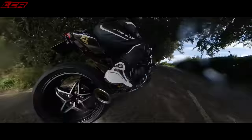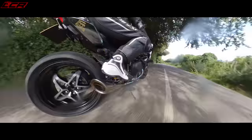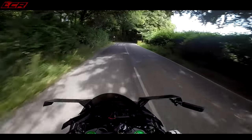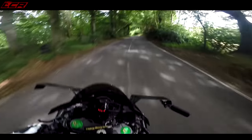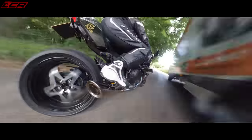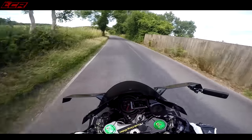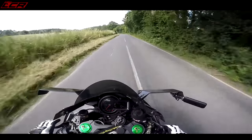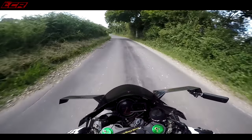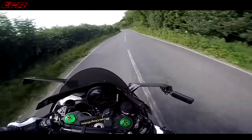So before we even start anything, I can't use 250 horsepower on the road. Let's get that out of the way first of all. It is not possible to use 250 horsepower on the public highway, certainly not on a YouTube video. I do not want to end up in prison. So we can get a feel for what this bike is like now, power delivery wise, but I'm not going to be able to unleash the full 250 horses.